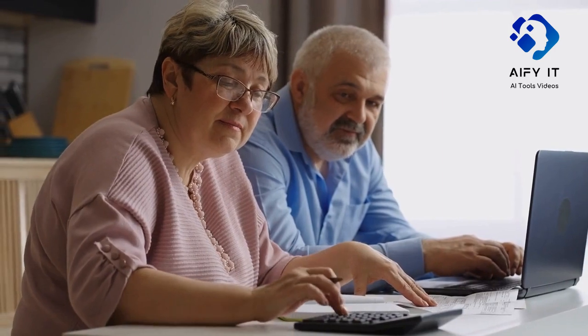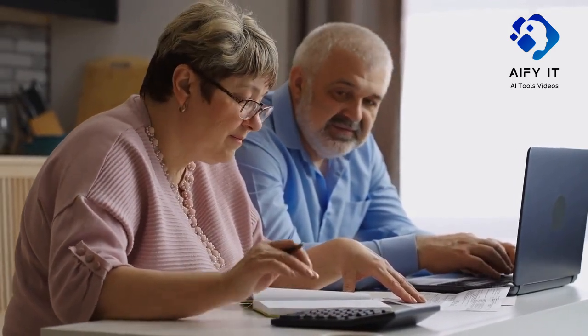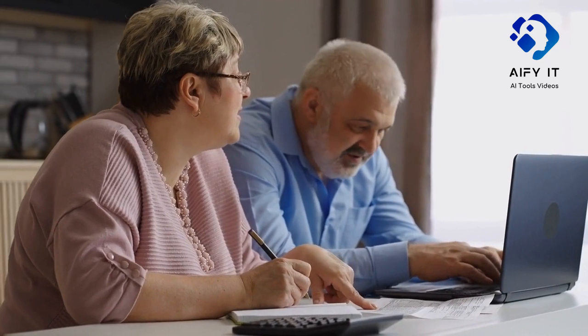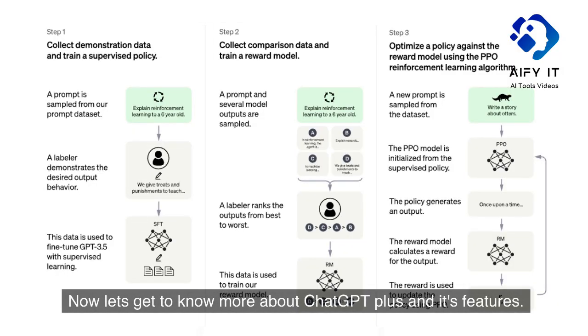OpenAI love their free users and will continue to offer free access to ChatGPT. By offering this subscription pricing, they will be able to help support free access availability to as many people as possible. Now let's get to know more about ChatGPT Plus and its features.